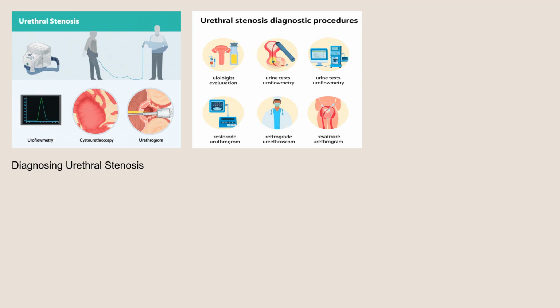Diagnosing urethral stenosis typically involves a comprehensive evaluation by a urologist. The process usually begins with a medical history and physical examination. Urine tests are performed to rule out infection. Uroflowmetry, a non-invasive test, measures the rate and volume of urination, helping to assess the degree of obstruction. Further imaging techniques like cystourethroscopy, where a small camera is inserted into the urethra, allows direct visualization of the narrowing. Retrograde urethrogram, an X-ray using contrast dye, can also help define the location and extent of the stricture.